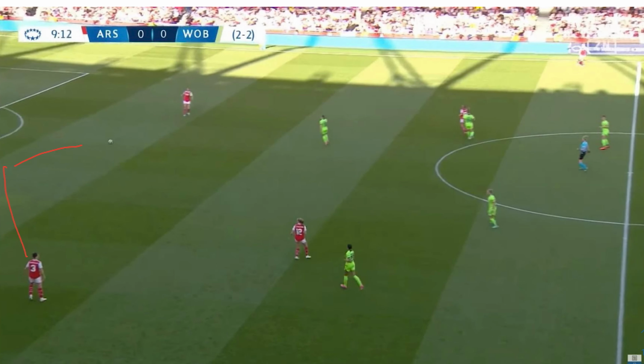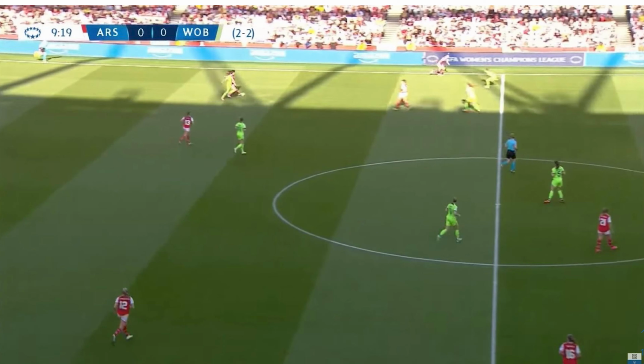After the free kick, Arsenal get to set up into their 3-2 or 3-4, if you include the wing-backs. This being against a 5-1-2-2 pressing shape by Wolfsburg, where they would have Jonsdottir basically become the second centre-forward and she would press towards the touchline.